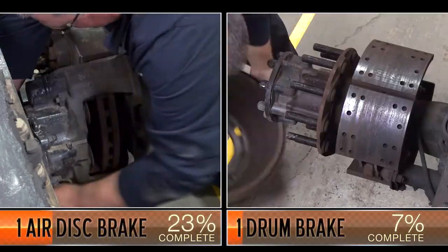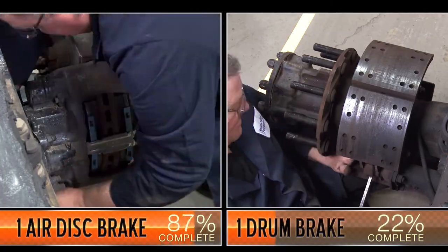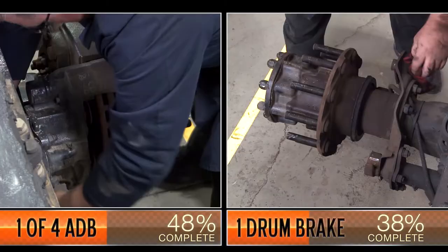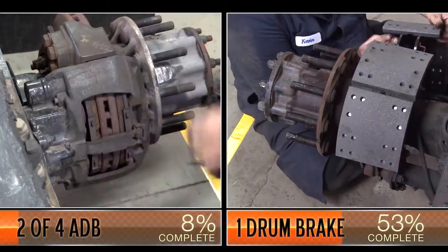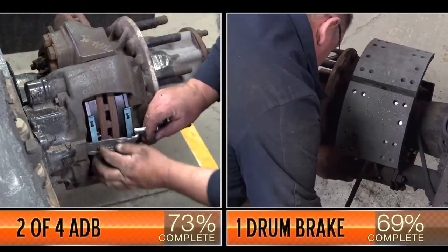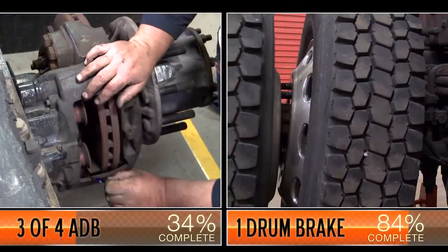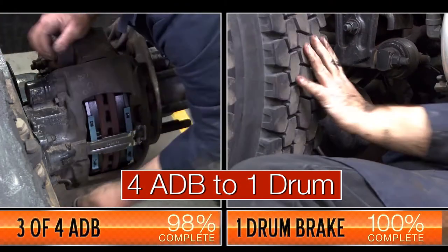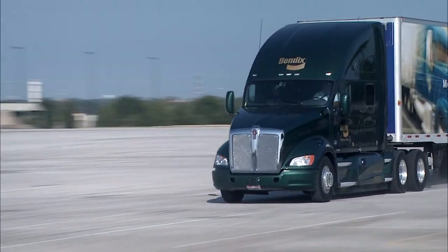So, in the time it takes to complete shoe replacement on one drum brake wheel end, your technician can complete pad changes on 4 air disc brake wheel ends. Think about it. With an air disc brake pad change, your vehicle is not down for the day. But while it is down, maintenance time is more productive. Your tech can complete the air disc brake pad change, then move on to additional maintenance items instead of spending all that extra time replacing drum shoes.